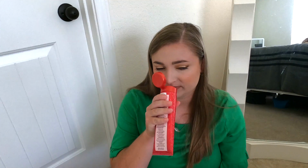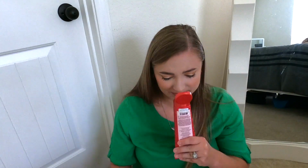Anyway, the notes are white birch, velvety rose, and a drop of strawberry nectar. So it's a woodsy rose scent with a little bit of sweetness from the nectar. And that's what it smells like. It's very womanly, very fresh, very sophisticated.